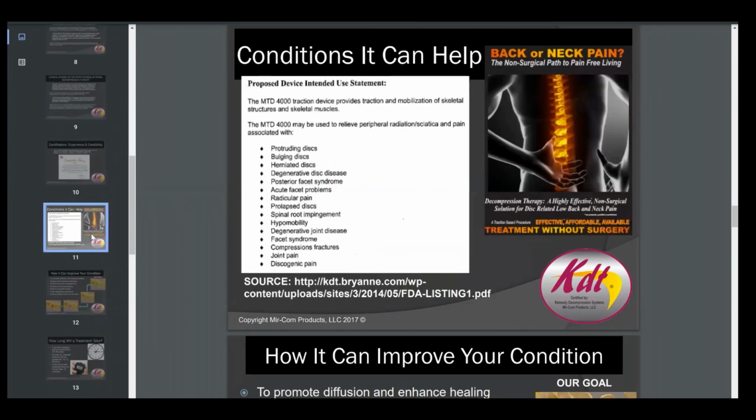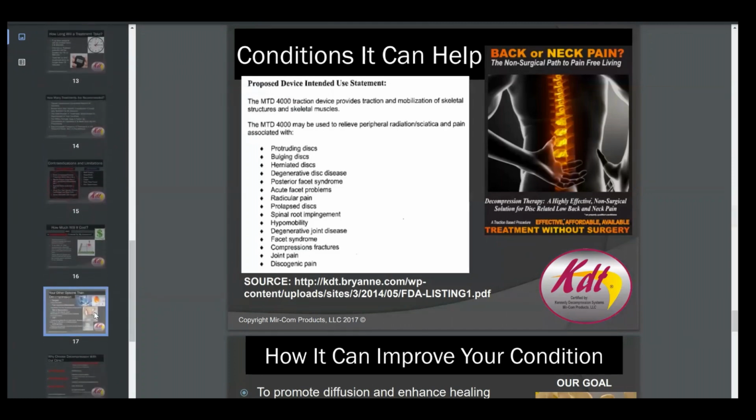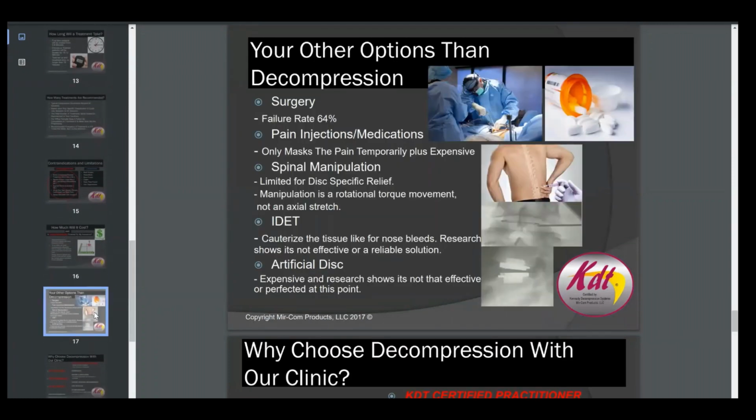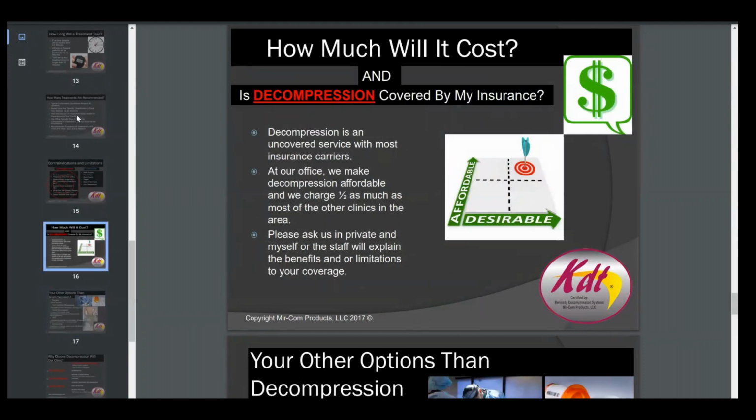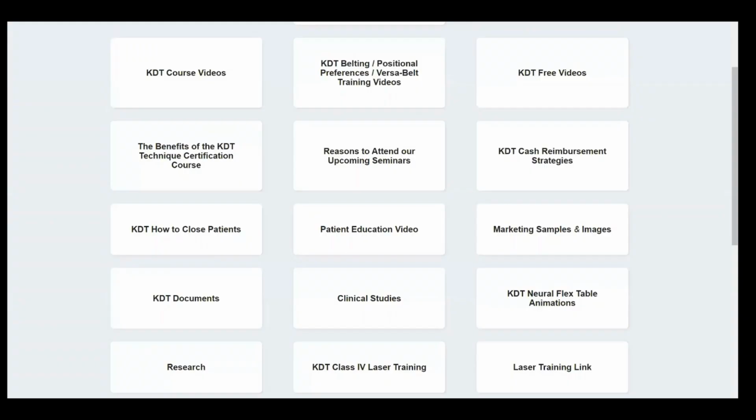Then we get into indications, and then eventually work our way down to, if you don't do spinal decompression, what are the other options that the patient has? And of course, how much does it cost and all that stuff. So that's the document section.